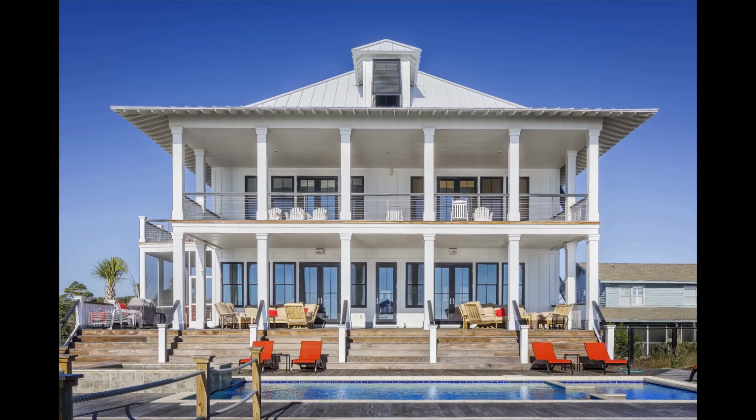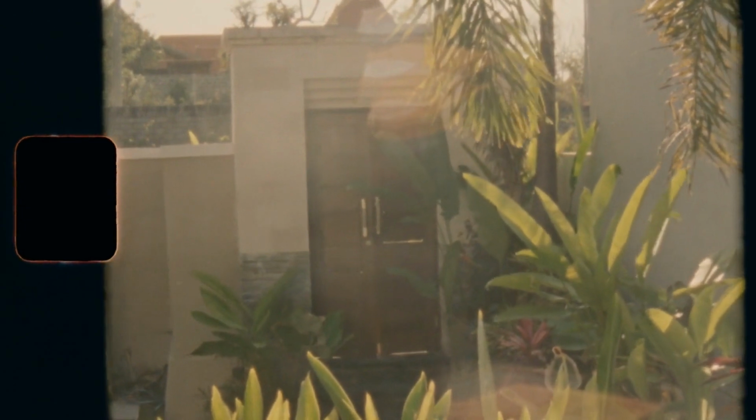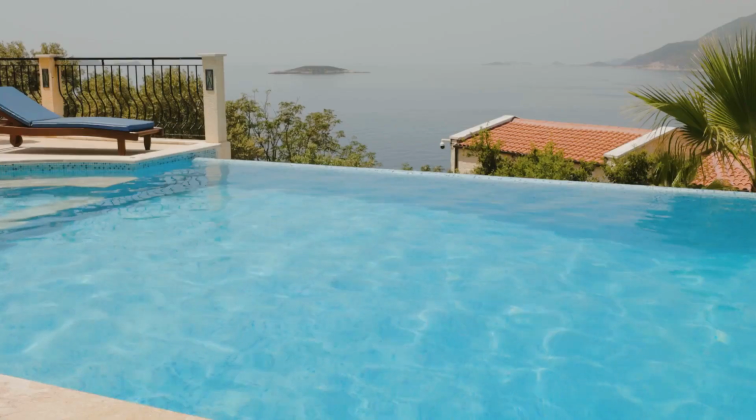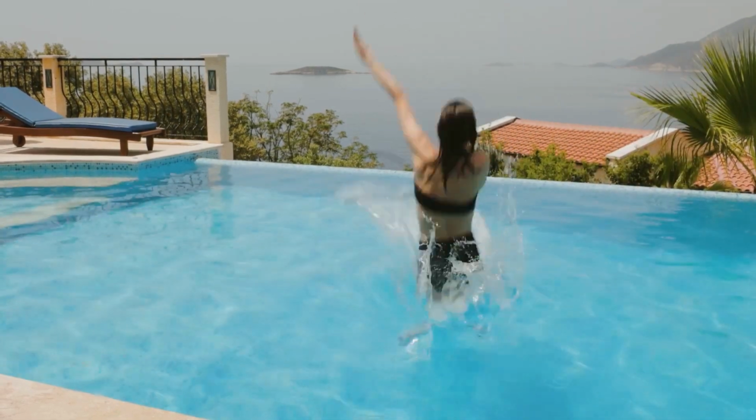Welcome to Hotels, your ultimate destination for luxury accommodations. Join us as we uncover the hidden gems of Corralejo, Fuerteventura with our exclusive tour of 8 stunning villas.